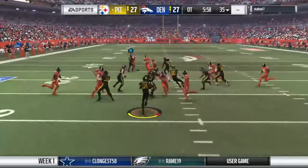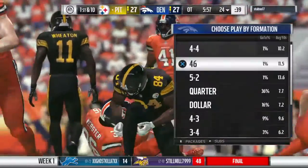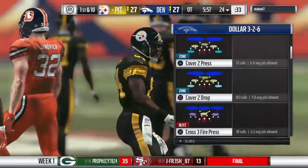This is taken at the 3. And a pretty good return here. He'll be stopped just shy of the 25 at the 24-yard line. And Pittsburgh getting set to take the field. They're set for their first drive here in overtime.